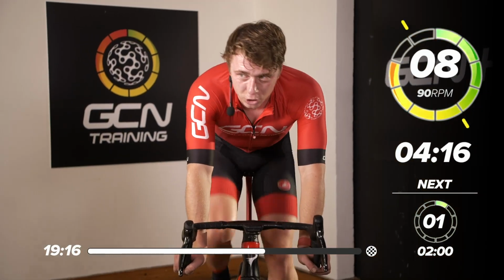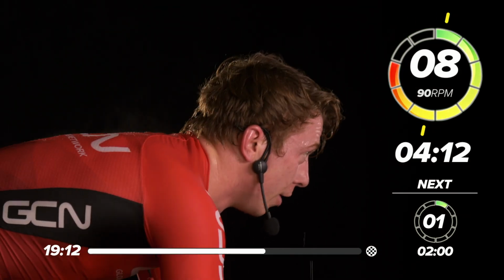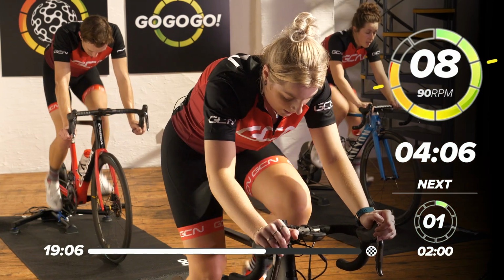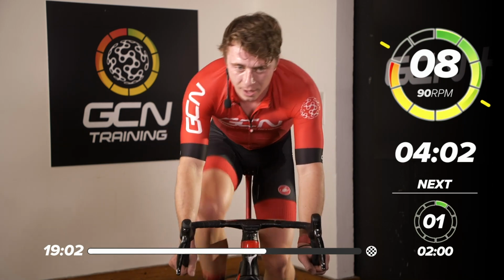Manon's actually adopted the UCI illegal position. But you can do it on the turbo. I'll let you off. Learned this from Ollie, I did. Our aero king there loves that position. Not allowed though. It's UCI illegal now. Just to warn anyone out there.